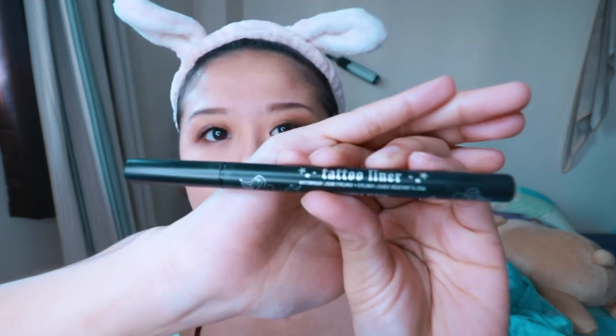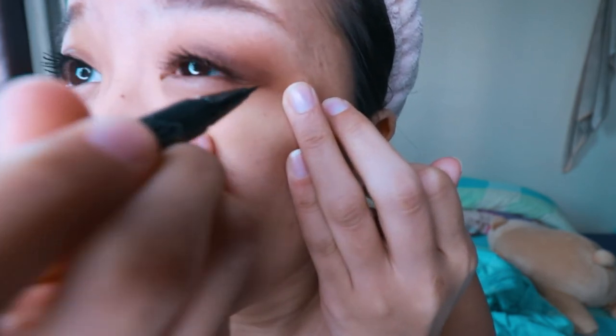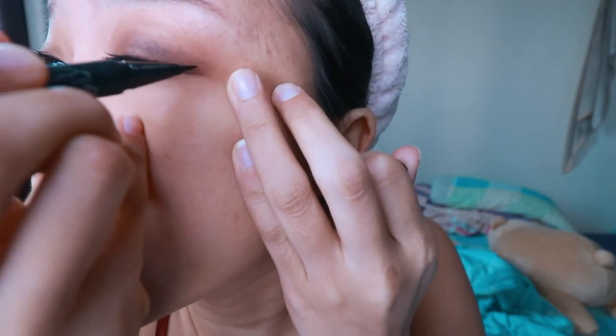Going back to my trusted Kat Von D tattoo liner. This is my third or fourth of this. I really love this, although it's kind of pricey. So on a normal day, I wouldn't go too crazy with my liner. I would just line the outer inner corner of that. Let me go closer to my mirror. Sometimes I would just draw just this outer corner.